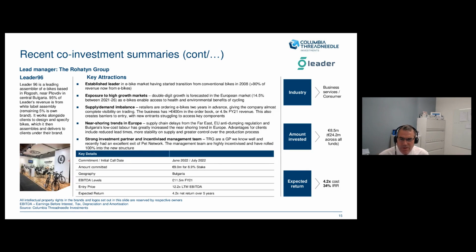What we are seeing is that the penetration of e-bikes is quite substantial in Germany and the Netherlands. It's much less so in places like the UK, Spain, and to some degree France. But the market is growing quite rapidly. It's growing at double digits over the next several years. Probably quite a lot of you have got an e-bike. I actually don't have one yet. That's just because I haven't got around to buying one.